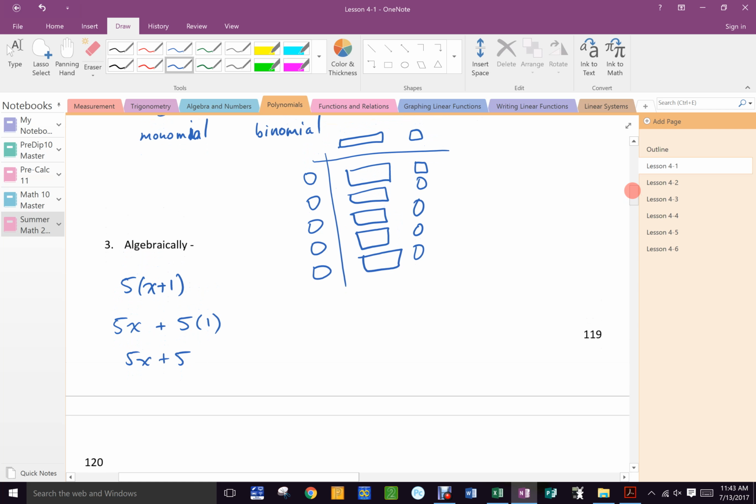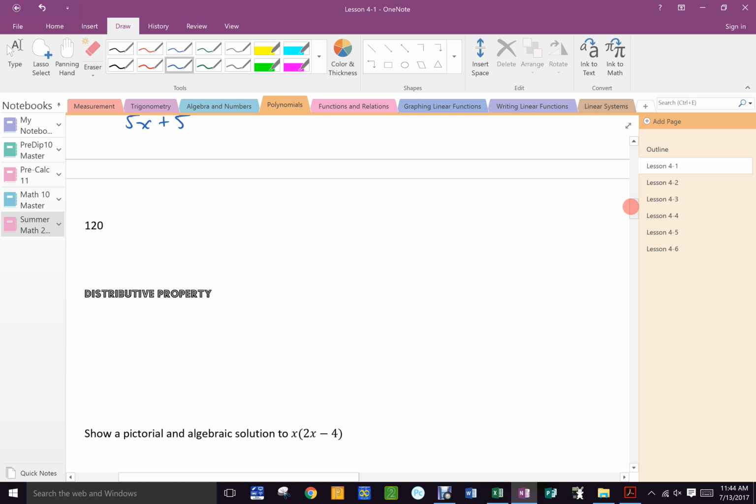Okay? A lot of teachers have a lot of fun little names for this. I don't. Why? Because I don't give things fun little nicknames. I call them what they actually are. The distributive property. a times x plus y. That is ax plus ay.